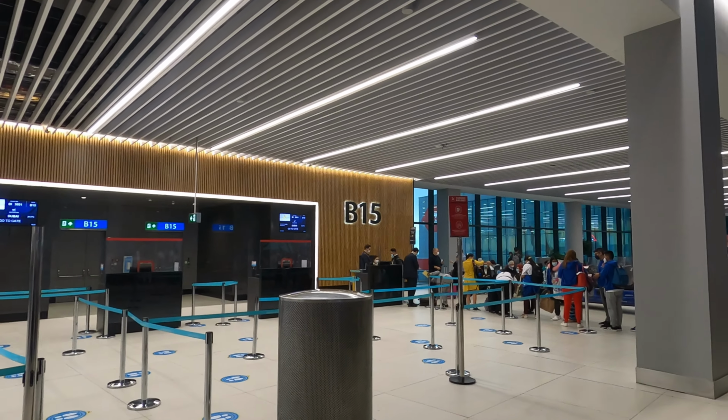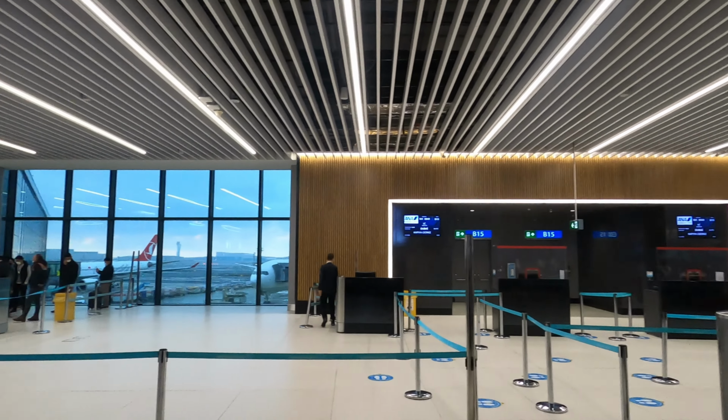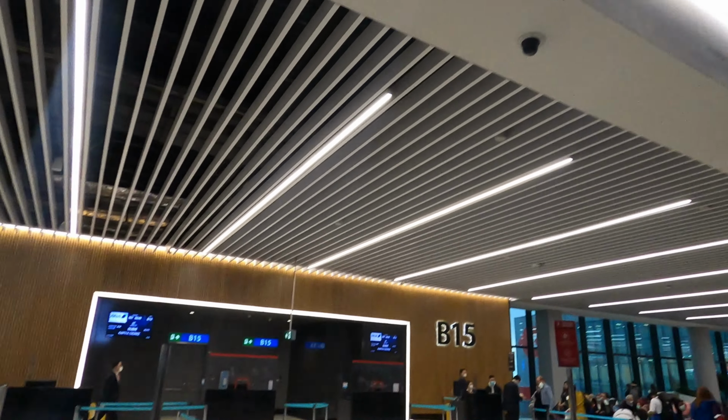After waiting 6.5 hours, our gate is finally opening. We should go ahead and board the plane now.